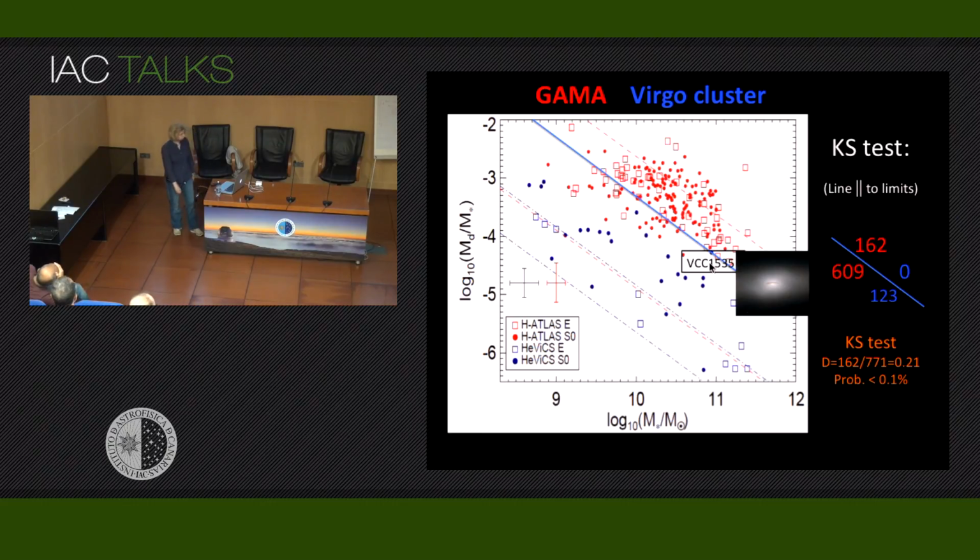And so above and below this line, we can work out what the numbers are of systems detected above the line and systems which lie below the line, including everything that's detected below the line and everything that's non-detected below the line as well. So we've got, in the case of the Gamma sample, 162 above the line versus 609 below the line. And by design, we've got in the Virgo sample 0 above the line and 123 below the line. And a KS test from that simple distribution gives a probability of less than 1.1% of being chosen from the same sample.